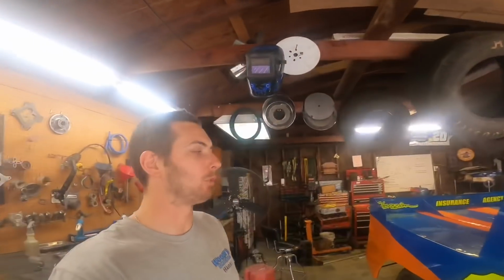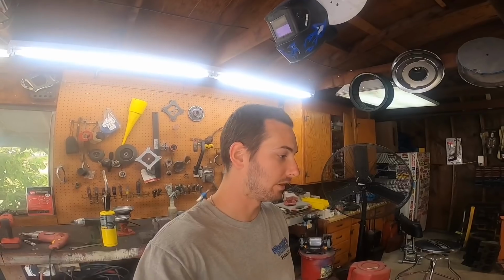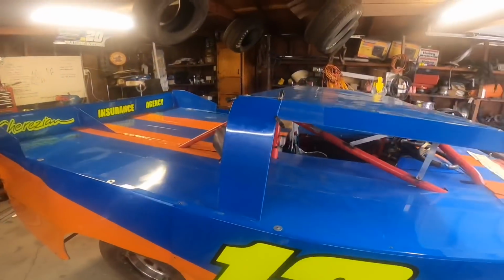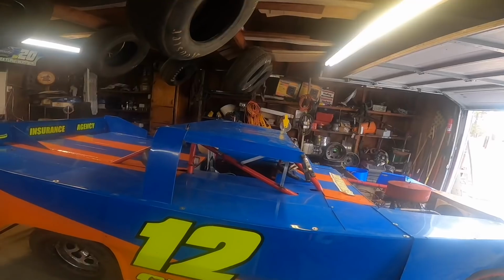Stay waiting around way too long. And a lot of you guys have been asking what's going on and if I'm okay and everything. So I appreciate all the concern out there, but just have not really been doing as much as I'd like to be doing. So this is pretty much the final step in getting this roof done. So this should be real smooth from here on out.